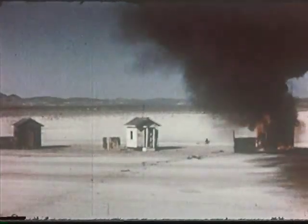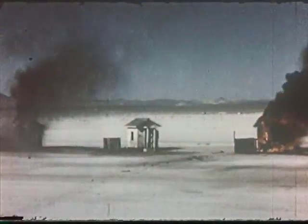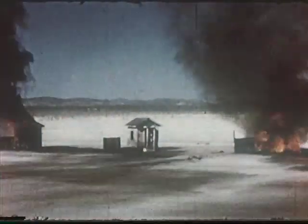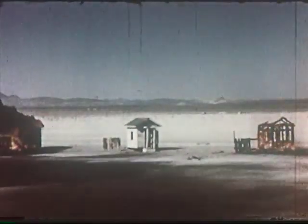The house on the left smolders for a few moments. Looks almost as if it will not burn, and then bursts into flame. The house on the right continues to burn. Two houses are a total loss, but the well-kept and painted house in the middle still stands.